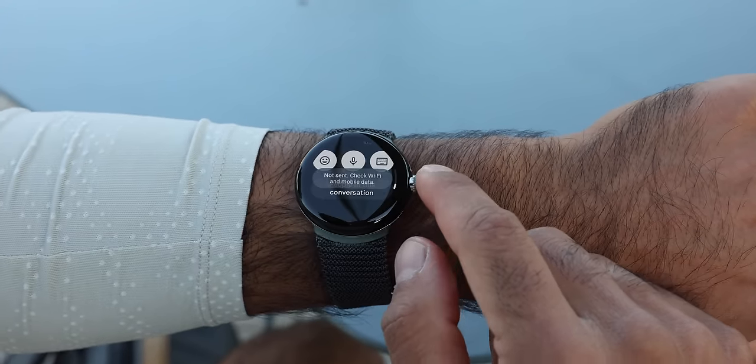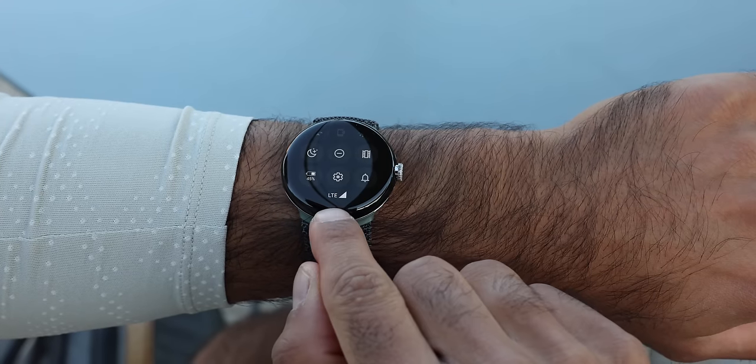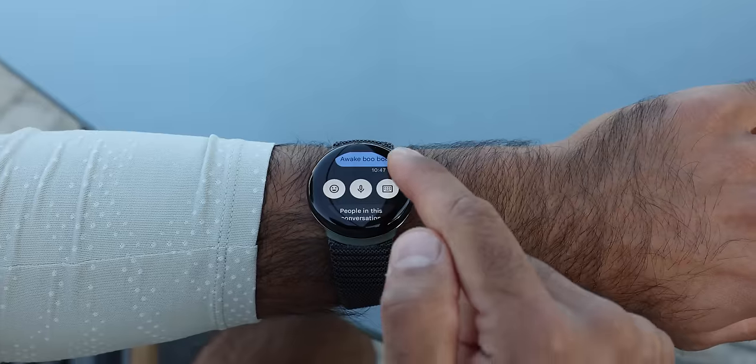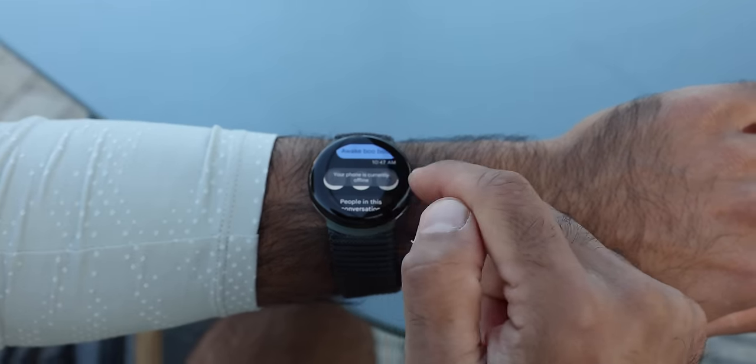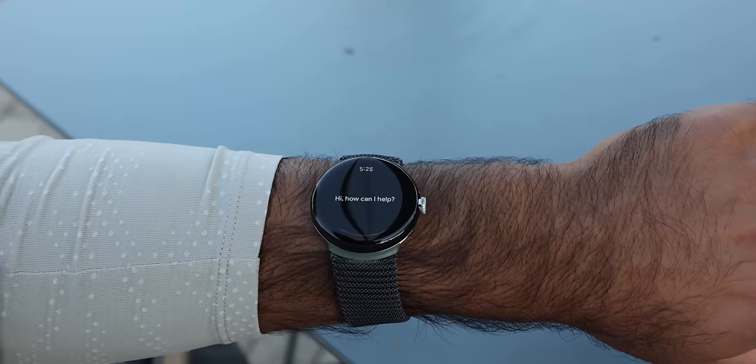Oh, not sent. Check Wi-Fi and mobile data. What? So when I check it here, I do have data. I don't know what's wrong. There's no double tap to reply on the Google Messages app, but they make it super easy to send emojis. And now it says your phone is currently offline, so I guess because the phone is off, I can't send messages. That's really weird.